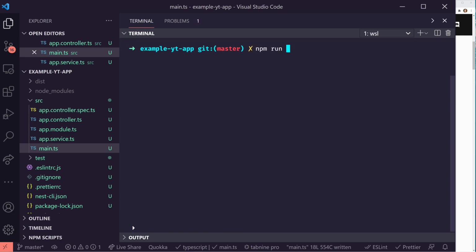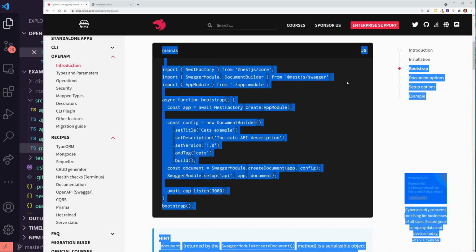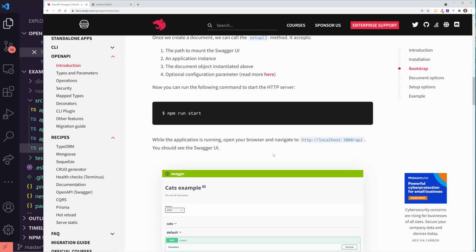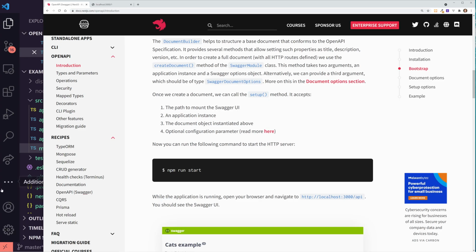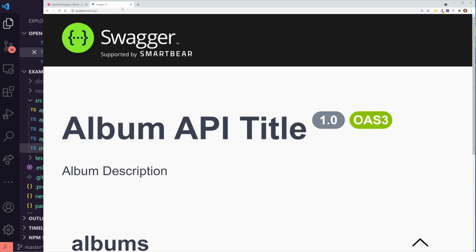And by the way, this is npm run start:dev. That should start it up. And there's a whole bunch of other documentation here if you want to change the document builder or change things. But let's see if this works. Okay, so it said it started. So instead of going to /1, I'm going to go to /API.